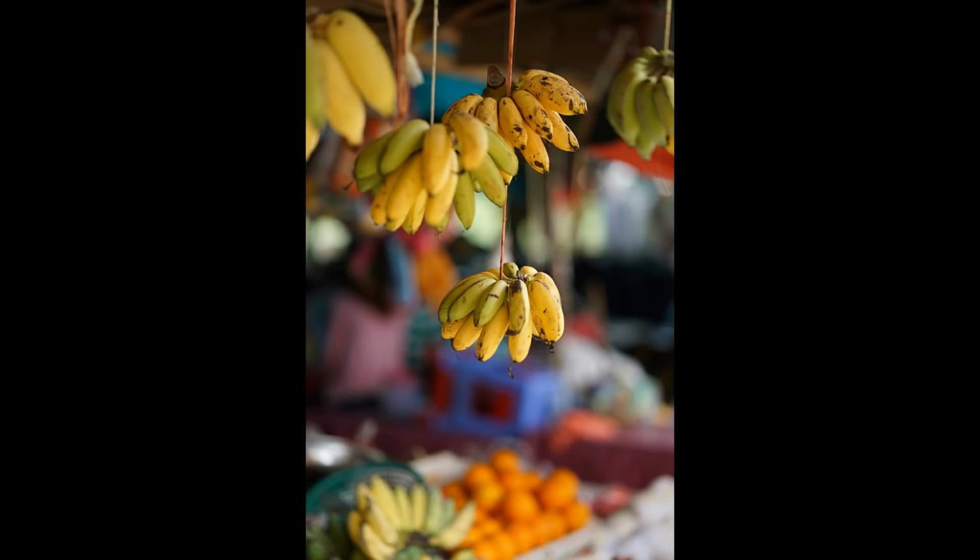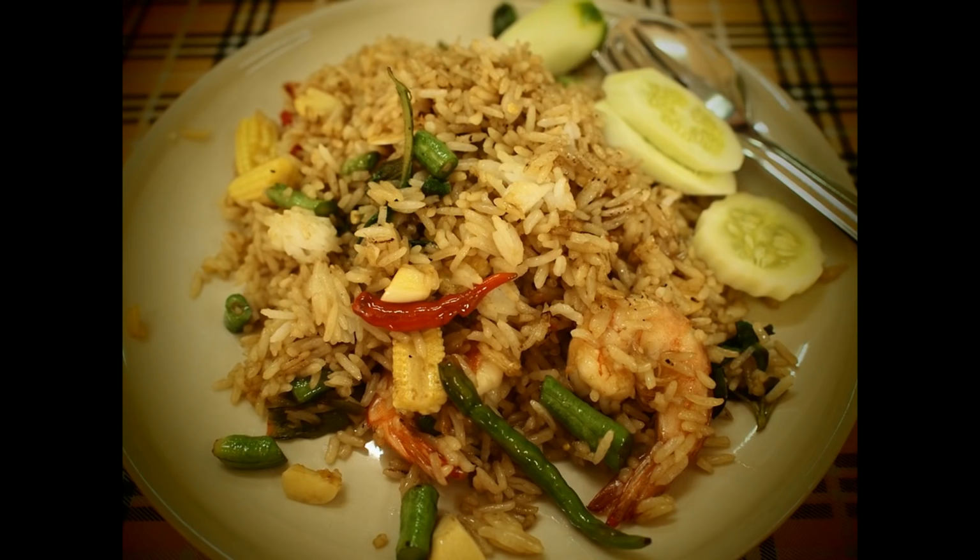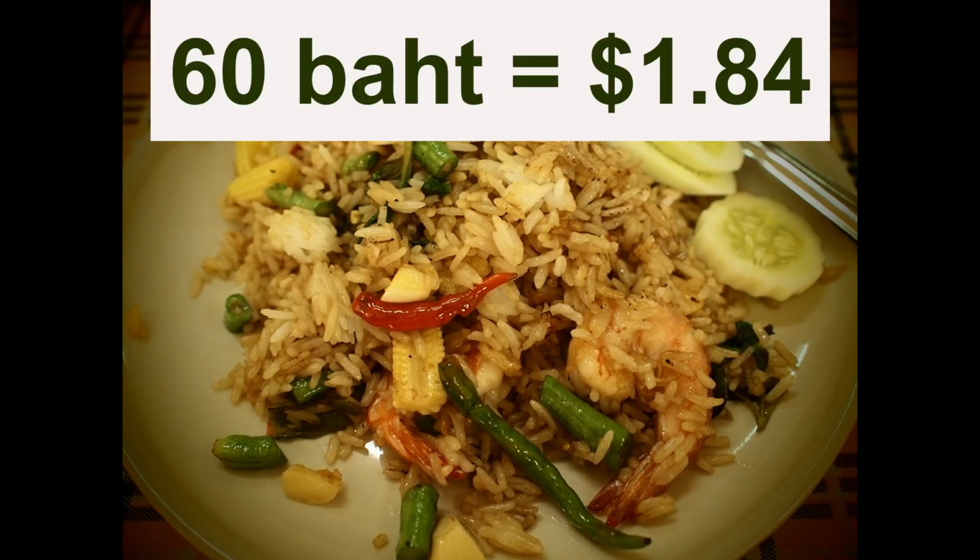Most of the dishes will look something like this. So this dish you will find if you go to one of those stands where the person cooks the food and you actually sit down and eat. They would charge you about 60 baht for this, which equals to, what was it, $1.84? Yeah, precisely.